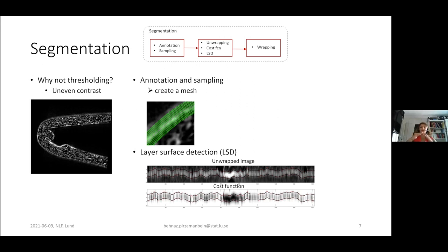Therefore we unwrap this mesh into 2D space by extrapolating, and we get the top picture on the bottom, which is called the unwrapped image. Now this is the 180 in 3D space, and now it's extrapolated to 2D space. We can see, even by eye, the different surfaces of this layer on the top and the bottom.